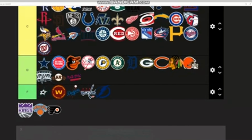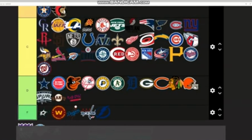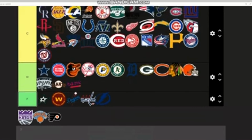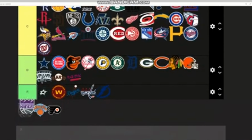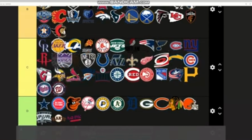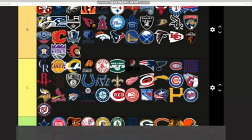Next up we got the Sacramento Kings. This one's not too bad as well. It's got the King, it's got Sacramento Kings, and the basketball under it. Not too crazy. I think it's barely gonna make the B. It's gonna go in between the Senators and the Astros.